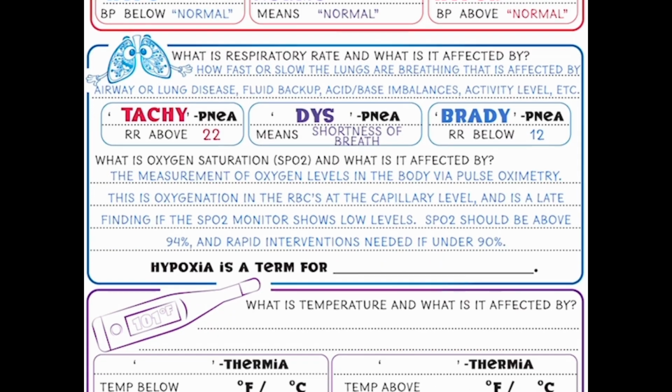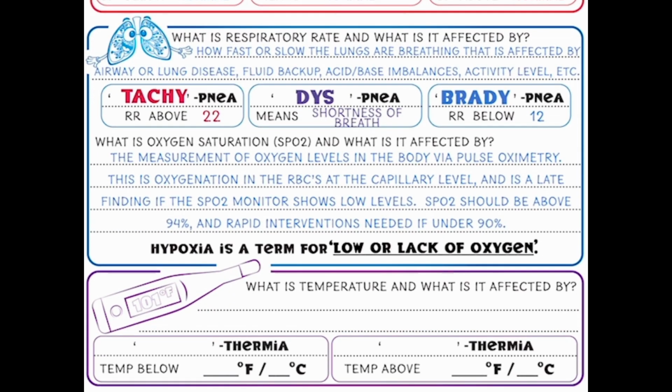I live at high altitude, so a lot of people that come see me are going to be sitting around that 91 to 94 area anyways. Our bodies can definitely adapt to it over time, but I wouldn't be as concerned about seeing that as I would if I was down on the beach, maybe in San Diego, taking care of patients. And hypoxia is going to be a term for low or lack of oxygen.